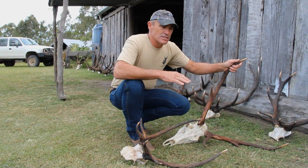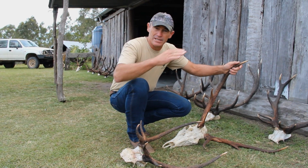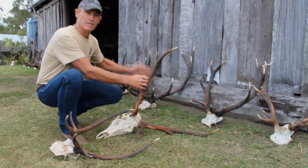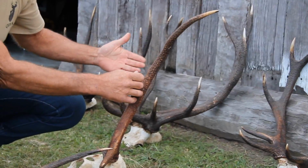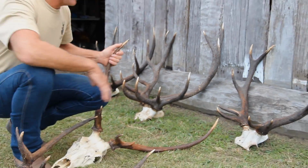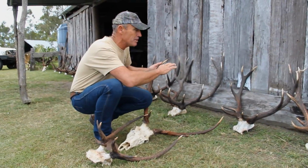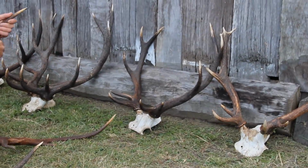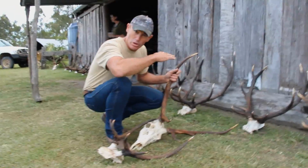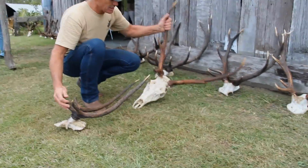What we class as a cull stag is a stag that's probably on the bottom end of the genetic curve. So we've got some stags, like maybe this here, which is seen on the top end of the genetic curve. And we've got other stags that are in a mid-range area, like this one here, or the big 4. And then we've got other stags that are on the bottom end of that curve, like these ones here.